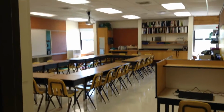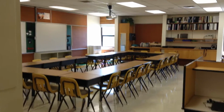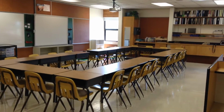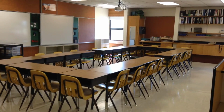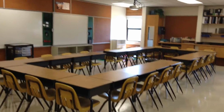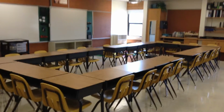Here's a quick tour of my classroom after a day's work setting up. It begins with the rectangle configuration, which is my standard beginning and end of the day location for class desks, and we move them around a lot during the year.